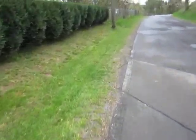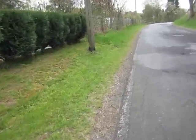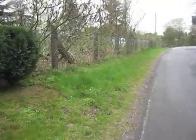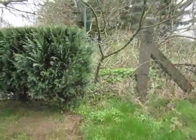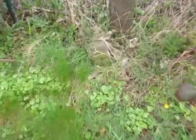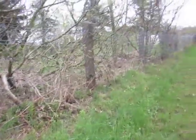Okay, I'm going to show you where 72 starts and ends from the street. Excuse that I have a cold, I know I sound weird. Okay, here's the corner. There's a ground marker right here, property marker. That's the German type.